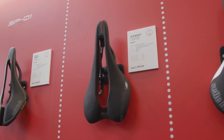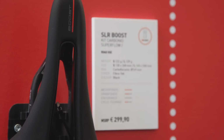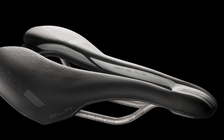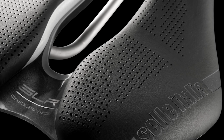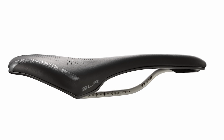So as well as that kind of range, you want to talk us through the SLR range and the SP01? Yeah, exactly. This year we introduced the SLR Boost in the mid-season. Now here at Eurobike we present three new SLR Boosts, specifically for three different targets and disciplines. The first one is the SLR Boost Endurance, with a layer of gel that gives the rider a very comfortable saddle for long distance, but still a very specific performance saddle.